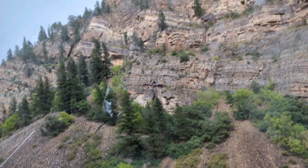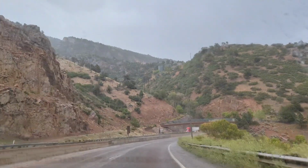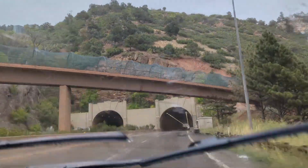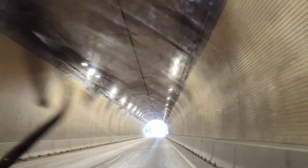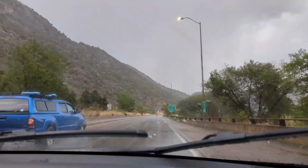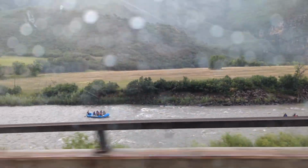We'll probably reach Vail in an hour, but I think it might be safe to assume that the trip to Vail also might be not productive, because if it's raining there, like in most areas of Colorado right now, we just have to return back to the hotel. So keeping the expectations low for Vail. A lot of people rafting, but I'm assuming it's not as fun when it's raining like this.